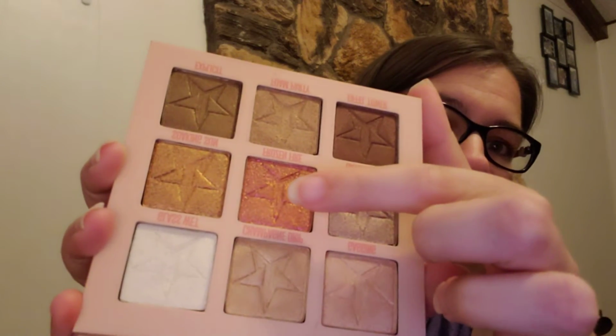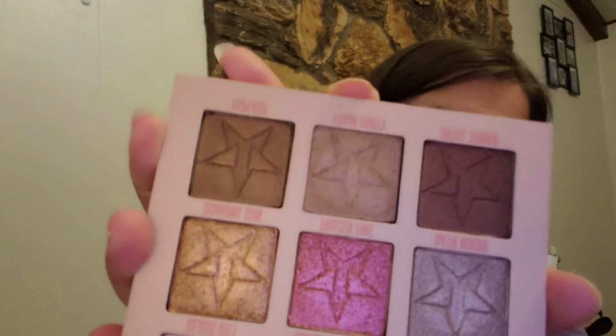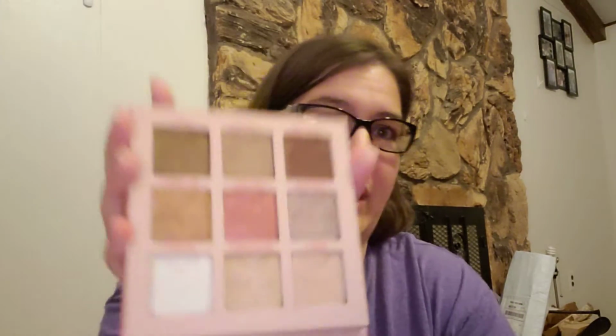My favorite shade is probably Frozen Fire, this one in the middle, but the one that I probably use the most is probably Champagne Drip or Foam Party right here. I use those a lot. So that's a really good one. And his mini palettes are only $28. So they're a pretty good deal for a nice little 9-pan palette.